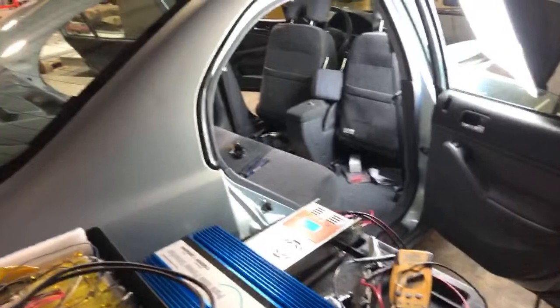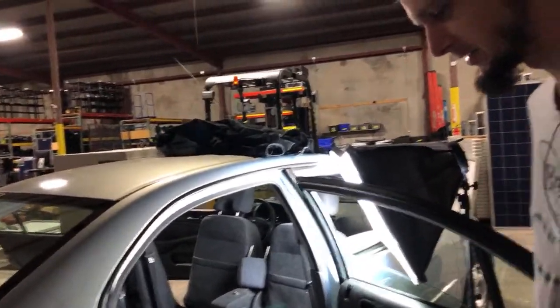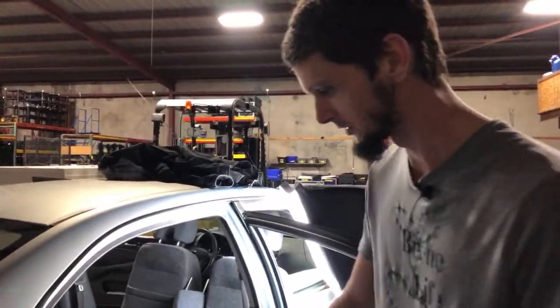How about next time you touch it to the battery first and make the spark on the inverter? But you think the batteries would explode, maybe, if they've got fire near them? Maybe. I think that's fair. This is the scary part where I guess we're supposed to turn the car on.